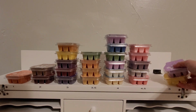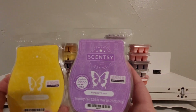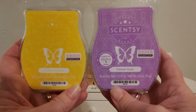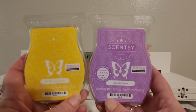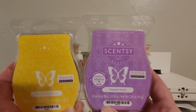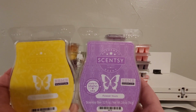Okay, I only have 2 in this 5 section, and this is Love. I love it. I think I'm going to love it. It is My Only Sunshine and Forever Yours. My Only Sunshine, like I said, I've tried this before, and it really is just like on those days where it's not super hot, but the sun just hitting your skin kind of warms you up. It's that feeling in a scent.